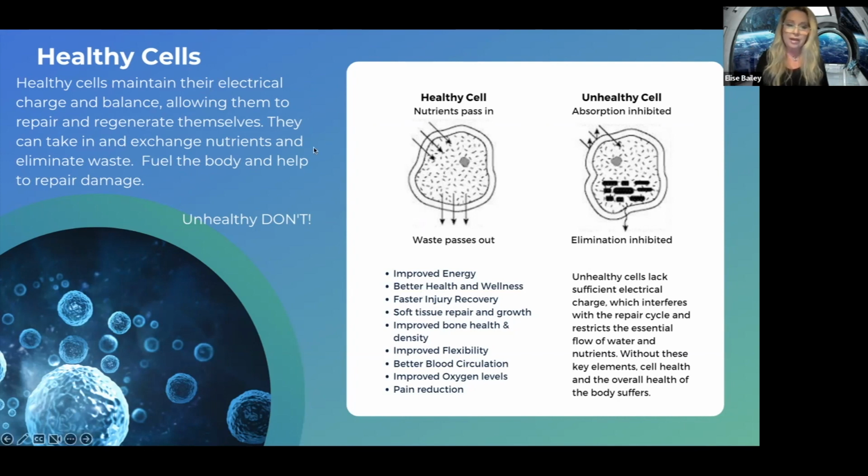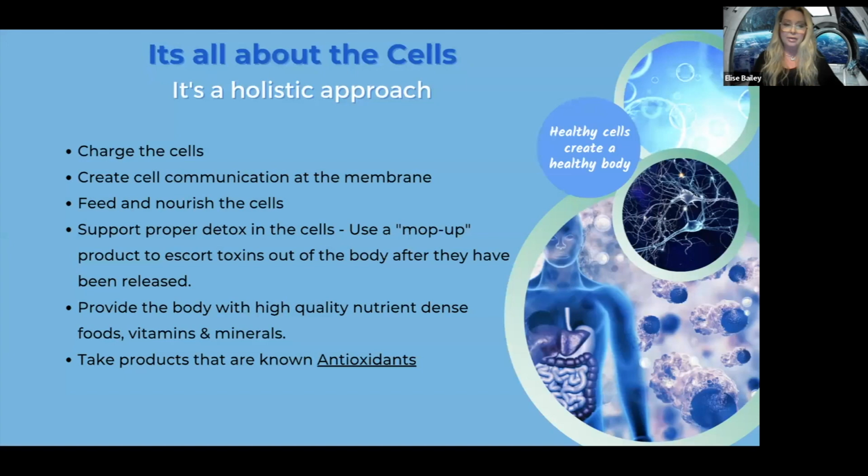So do we have that in healthy cells? Yes. Do we have that in unhealthy cells? No, and they're not viable. But this energy and information can make those cells remember what they're meant to be doing and bring that viability back. So it's all about the cell health, and it's a holistic approach.